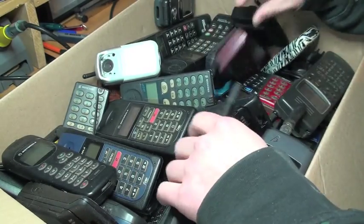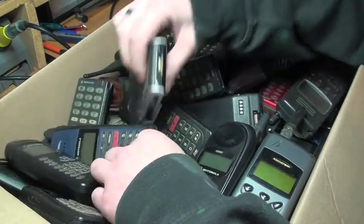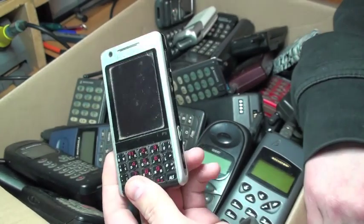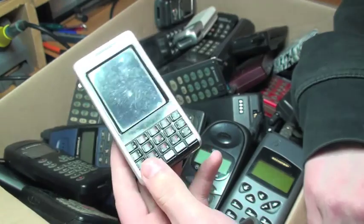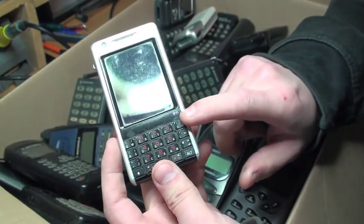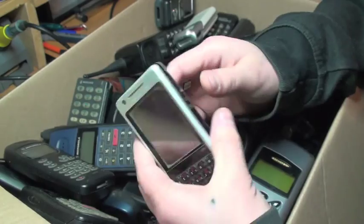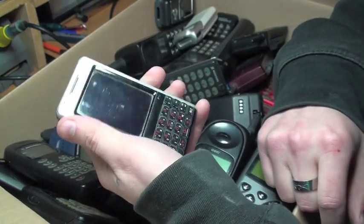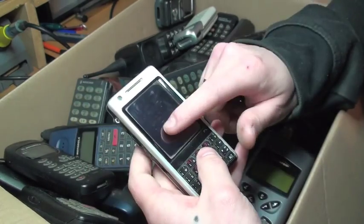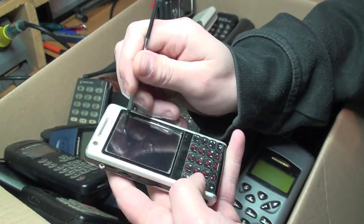So anyway, later on, back in 2007, I actually bought my first smartphone. This is my very first smartphone. This is a Sony Ericsson P1i. And this was a very good phone. Not very big. It was like a computer phone. Not really touchscreen, but you use a stylus to, you know, navigate through the display.